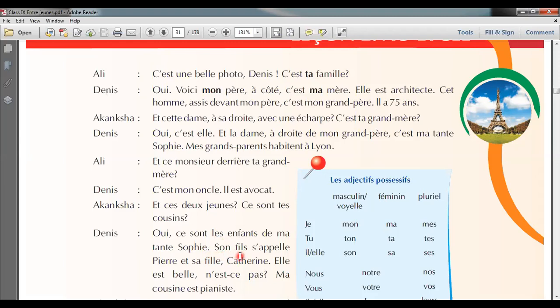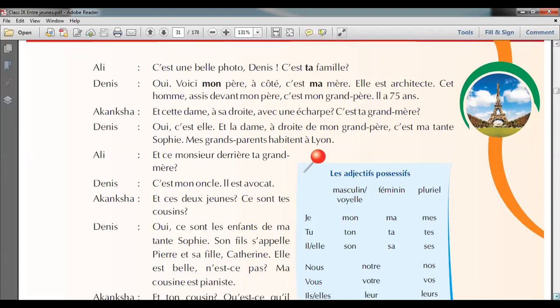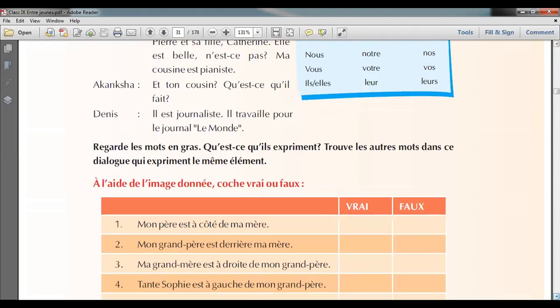Son fils, son, s'appelle Pierre. Her son's name is Pierre. Et sa fille, Catherine. And her daughter is Catherine. Elle est belle. She's beautiful, n'est-ce pas? Isn't it? Ma cousine est pianiste. My cousin is a piano player. Okay? Et ton cousin, qu'est-ce qu'il fait? And your cousin, what does he do? There's a verb called faire, okay, which has a different conjugation, which you'll be learning, which means to do or to make. It's given in your reader.